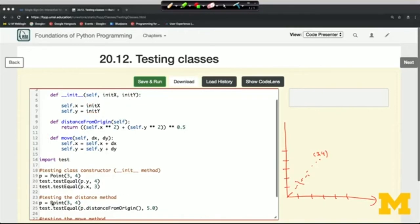I still need to create a point in the first place. I could have actually just used the P that I defined on line 19, but when I'm defining a test, I like to have everything that's involved in the test right there. So I'm recreating a new point P that's at position 3, 4, and then I'm checking, is it a distance 5 away from the origin?